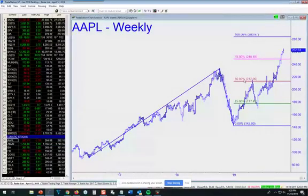Again, you see there's some running room between here and that 283, 284 target. And if I see that Apple is hitting 284 around the same time that the New York Composite, the E-mini S&Ps, and the Dow are hitting corresponding rally targets, you better believe that I'm going to use that opportunity to get short aggressively. So that is all for today.